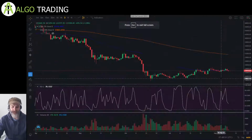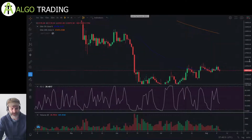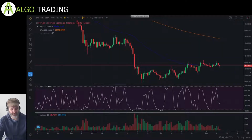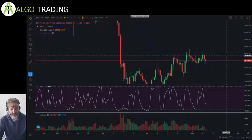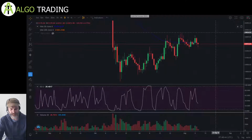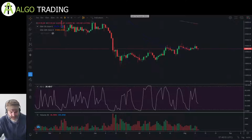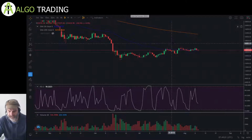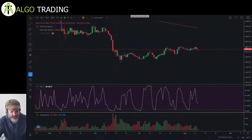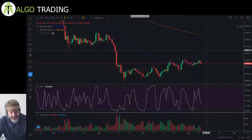So let's look at Bitcoin. Bitcoin's been pretty much flat, bouncing around 20. We broke 24 briefly yesterday. A lot of people are saying that the bull run has started. I'm not 100% convinced yet. One of my biggest indications that the bull run hasn't started is that the 50-day EMA is still below the 200-day EMA on the longer term. But it's got to break out sometime and start crossing, so you could start waiting for this 50-day to start turning up.